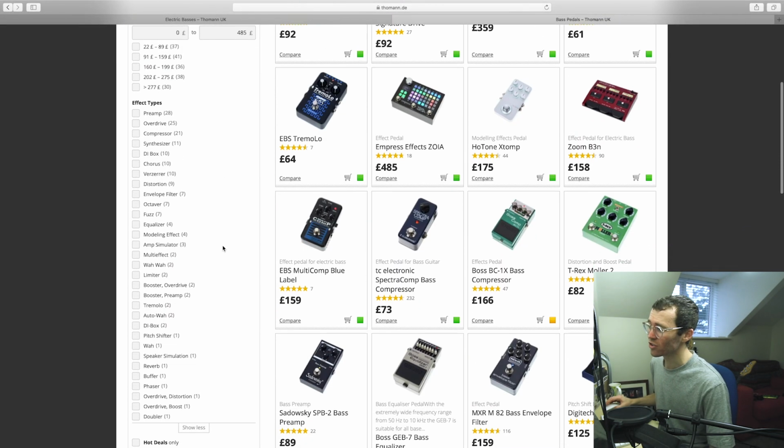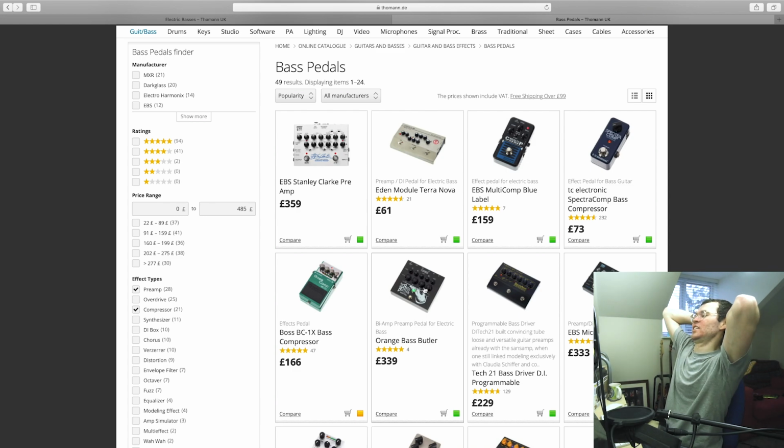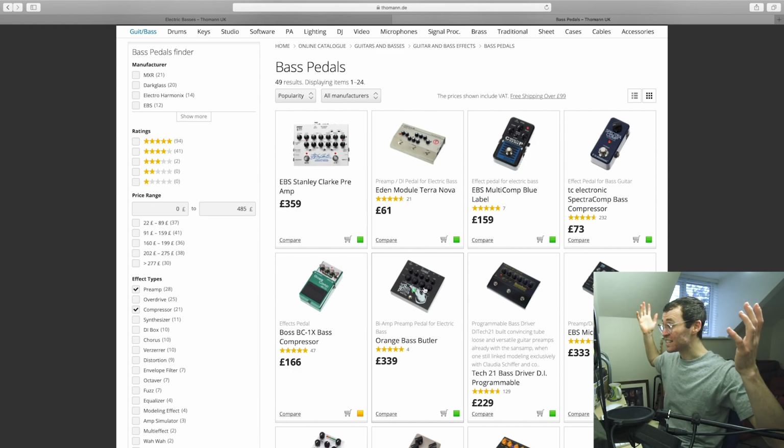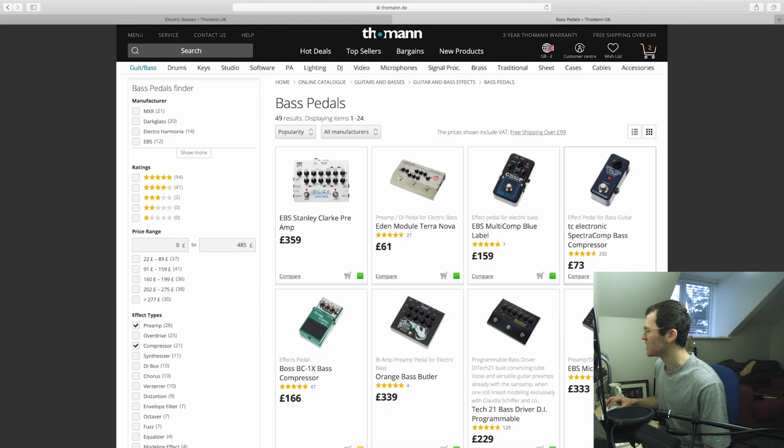We've already got distortion built into the amp. Oh, we could just get the Bass Butler. I know we don't have enough money. I really want to try one of those. The Hands amp, just a great pedal, can have several settings on there. But for this, I'm going to add the TC Electronic Spectral compressor.